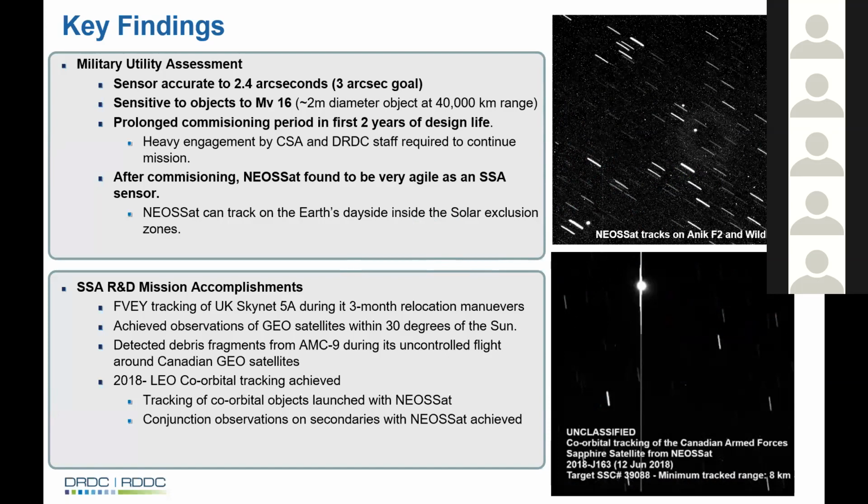We had a prolonged commissioning period on the vehicle. It wasn't great, but after we got through that commissioning, the agility of the vehicle was exceptional for doing a lot of R&D, especially when you're trying to track objects close to you near the spacecraft itself. And I'm talking about objects anywhere between a few thousand to even down to about 8 kilometers. So I'm doing photometry on objects that are basically within kilometers away from the vehicle on some occasions.